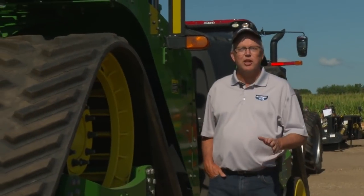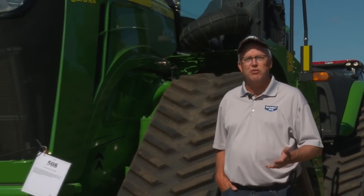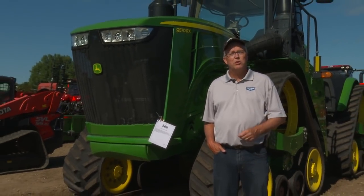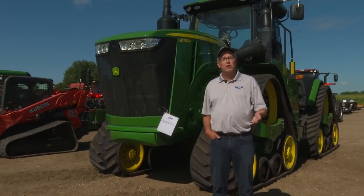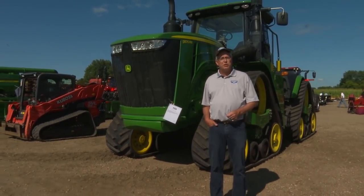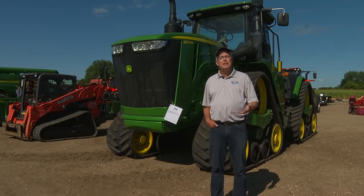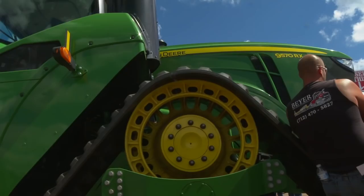Well, folks, our track tractor episode winds up with our feature item on the show today. This John Deere 9570 RX has 1,048 hours on it. It does have extended powertrain warranty out to October of '22 or 1,500 hours. Now, just less than 4 months ago, just south of here, down into northwest Iowa, we saw a 2016 model with 1,126 hours on it sell for $310,000.